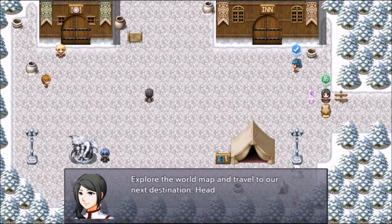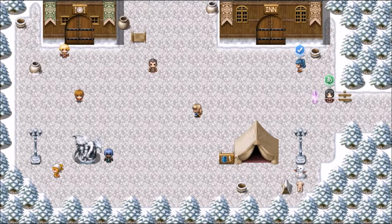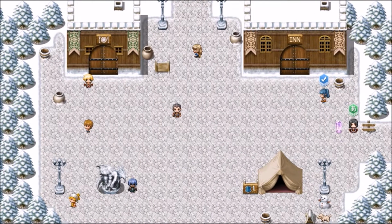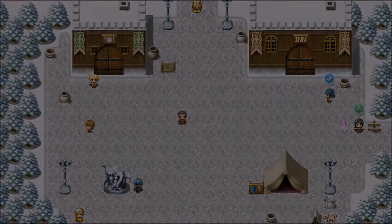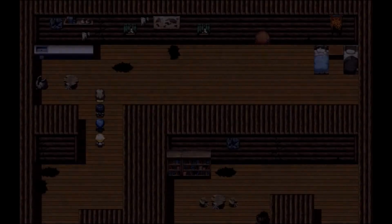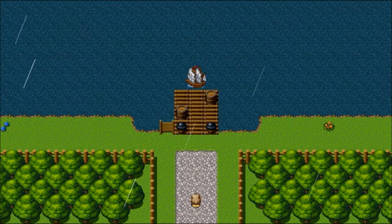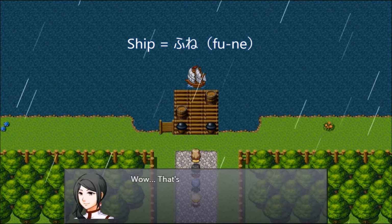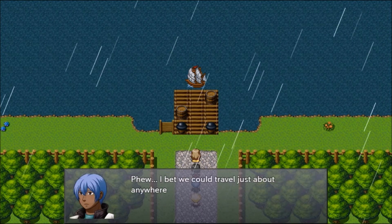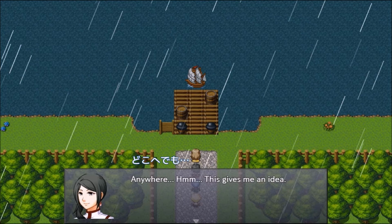Continuing on. Explore the world map and travel to our next destination. Head north out of town to view the world map. We want to visit Sunnyvale Farm next, but we've already been there. Or maybe we didn't explore everything? Open this door. Oh, okay. Oh, what? There is a ship. 船がある。Wow, that's a large ship. Phew, I bet we could travel just about anywhere with that.